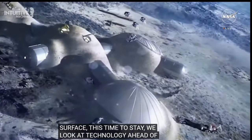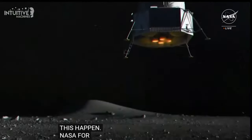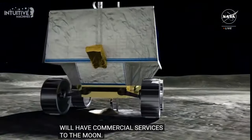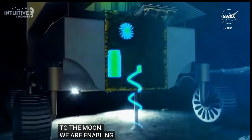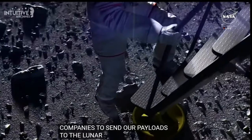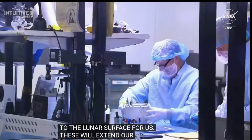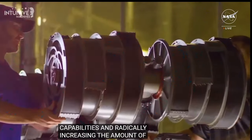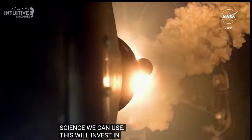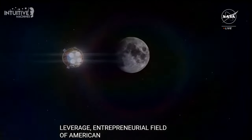For the first time ever, there will be commercial delivery services to the moon. We are enabling American companies to send our payloads to the lunar surface for us. These delivery services will expand our capabilities for exploration, radically increasing the amount of science we can achieve. This high-risk, high-reward initiative will invest in and leverage the entrepreneurial spirit of American innovation to launch a commercial lunar marketplace, advancing technology and exploration for all of us.